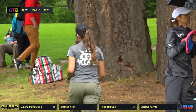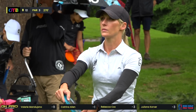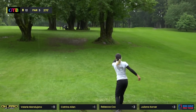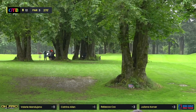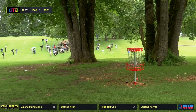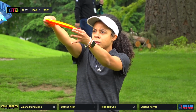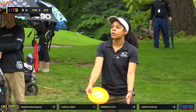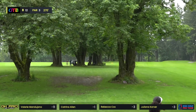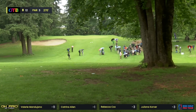Yeah, Valerie flexing outside the right tree. Honestly, even though this is 270, this is just a tough one to get to. You're kind of just planning on having a long putt. Yeah. Bit of a low ceiling. Not terribly low, but you really can't. That's as high as you can throw it for sure. She pushed it as hard as you can. And it worked. Great shot from Catrina. That was a pipeline. Rebecca overturning this and landing somewhere near the edge of circle 2.